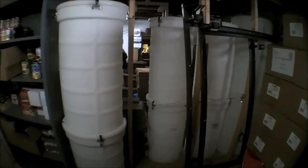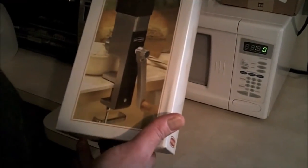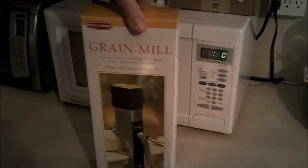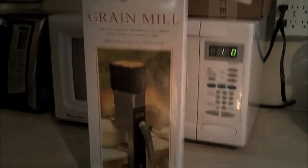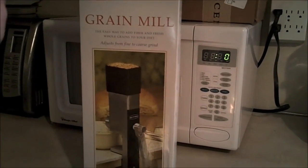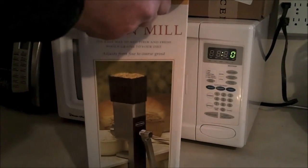Everything gets used. You're gonna have grains, you better have a way to grind them up. This is a Back to Basics grain mill. I think I paid like $60 for this. It's a pretty heavy-duty little mill, but not nothing like the Country Living mills or anything. I mean, there's a couple of really good companies out there that, if you're doing it all the time, I would go that route. But this is strictly shit hit the fan type stuff.